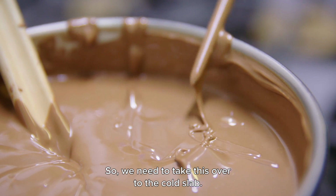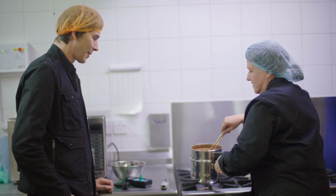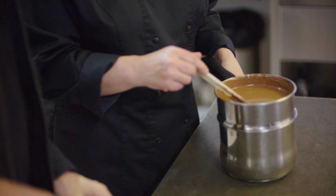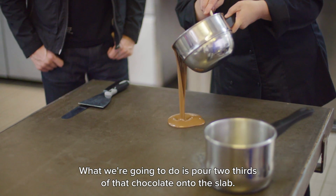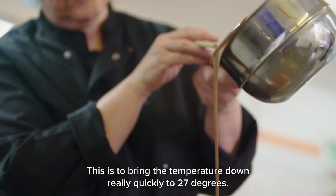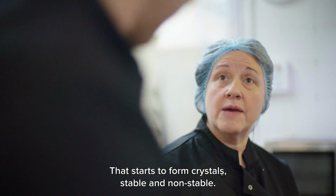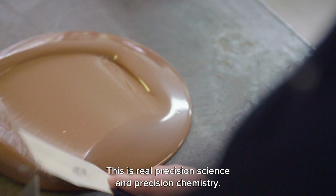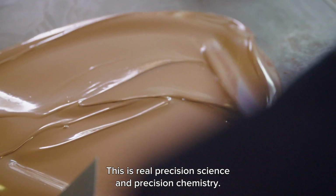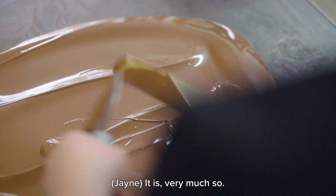So what we need to do now is take this over to the water-cooled slab. And what we're going to do is pour 2/3 of that chocolate onto the slab. This is to bring the temperature down really quickly to 27 degrees, and that starts to form crystals, stable and unstable, but it's the stable ones we want, not the unstable. So this is real precision science and precision chemistry. It is, very much so.